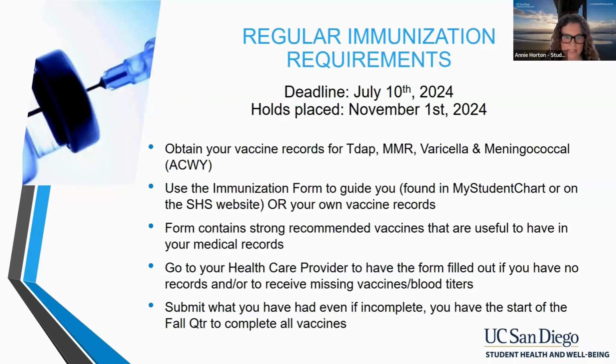The regular immunisation, again, July 10 is the deadline, but holds are not placed until partway through the fall quarter. We allow you some time to obtain missing vaccines. For example, in many parts of the world, Tdap is not available. You might need to get blood tests, or there may be aspects of this process that you're having trouble completing. And so we do give you some time to get onto that.